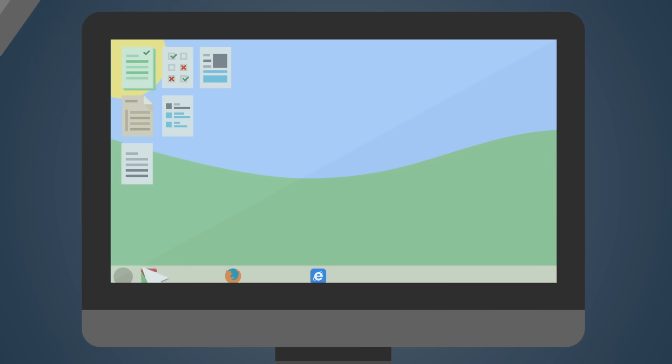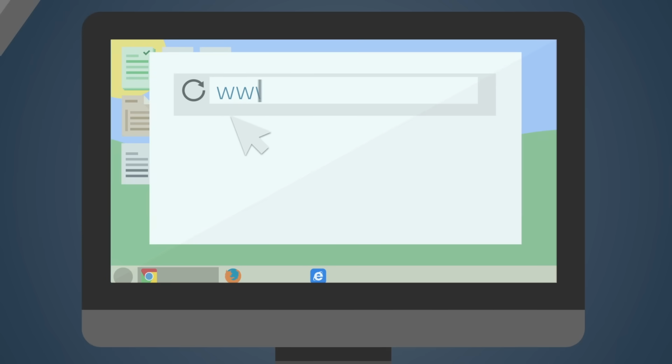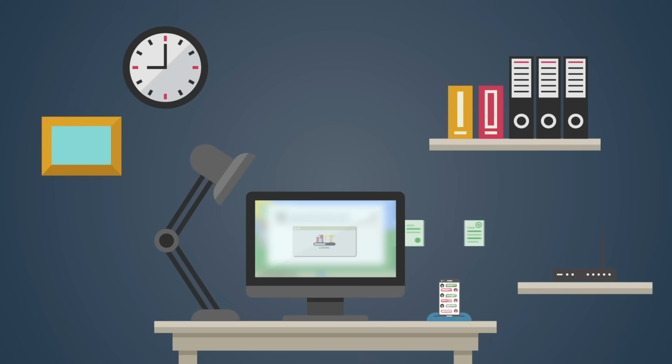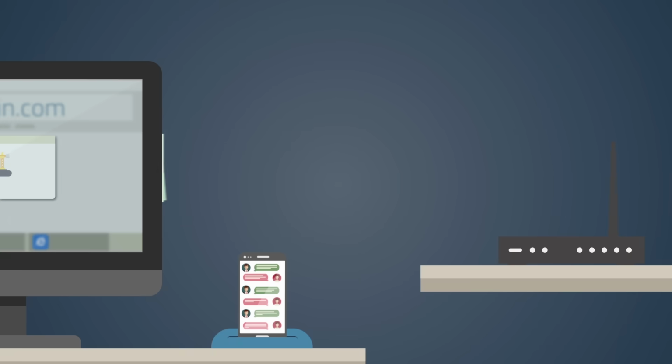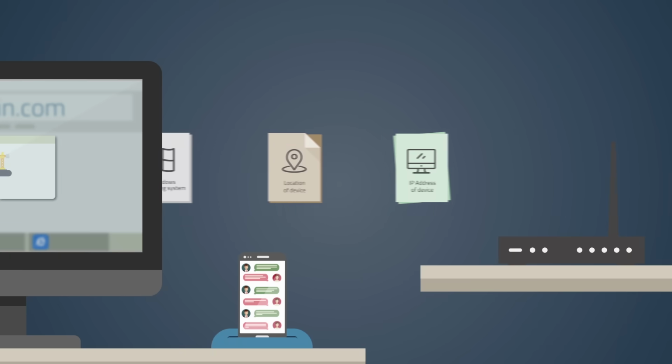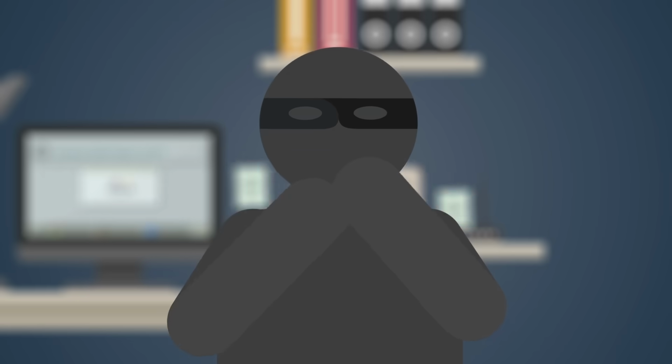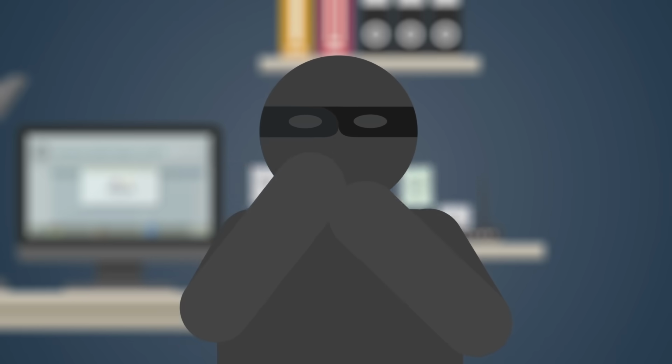When you type in the website's domain name on your browser, whether you're using Chrome, Firefox, or even Internet Explorer, you send your data into the internet until it reaches a server. That server then translates the data and sends you back the website you requested. The problem is, when you send that data to the server, you're sending them your IP address and a lot of other information too. This is where hackers can intercept your information.